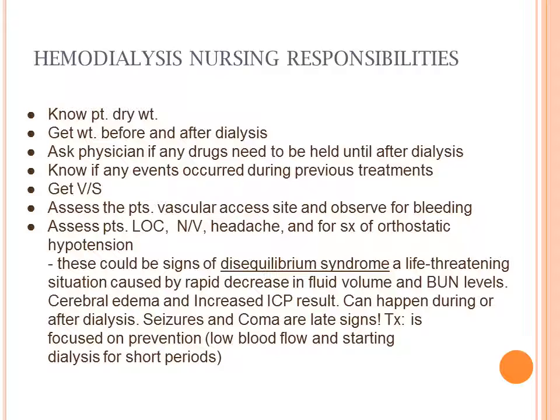We may pack up a bunch of medications and send them to dialysis, especially in the acute care setting. Sometimes we'll give oral meds, sometimes we won't. So that is a good conversation to have with your provider as to how you're going to retime those treatments, those medications. It's good to talk to your patient and get a feeling for not only their level of consciousness, but how they are doing with the dialysis treatment.